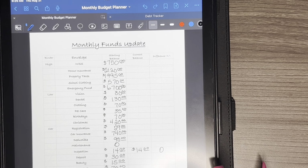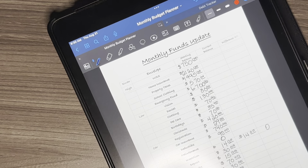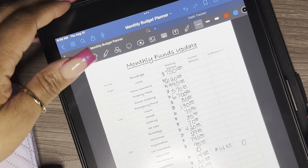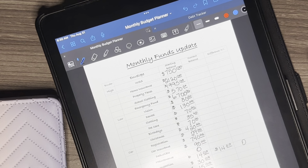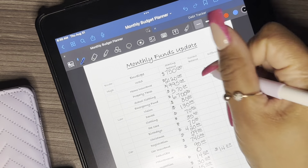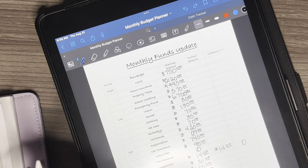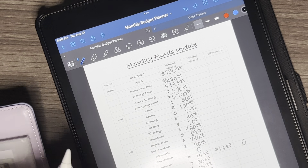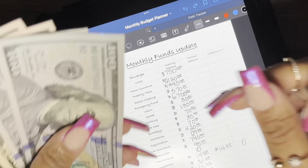So let's go over high priority. Let's see what we have in here. I didn't tell y'all. So they came back. Remember I told y'all my water bill was $3,000. Yeah, so now they came back and said I had to pay $1,612. So this is zero. Well, it's not zero, but I did take the $750 out of there. So I can put that toward the bill. In here we have $1,250,300.